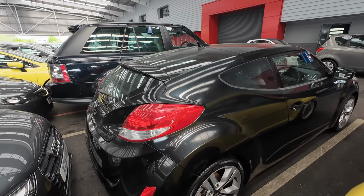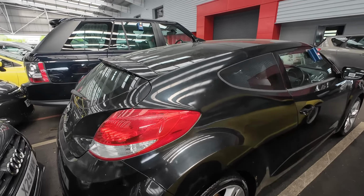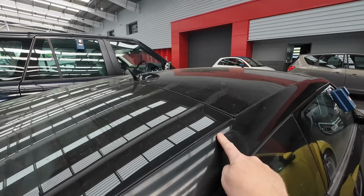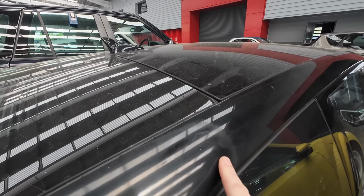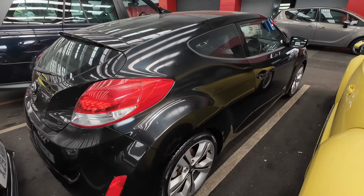I don't understand why. What was the objective behind that? It's a bit strange. That quarter's horrendous. It's been painted previously. You can see actually here. You see where it's been blended in? It's just been a poor job of it. It's all faded. But got a bit of rot down there as well.